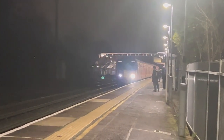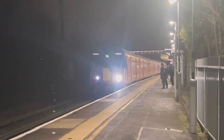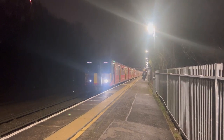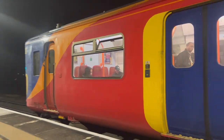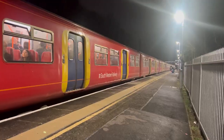Platform 3 for the 1816 Southwestern Railway service to Richmond, calling at New Malden, Norbiton, Kingston, Hampton Wick, Teddington, Strawberry Hill, Twickenham, St Margarets and Richmond. This train has 8 carriages.